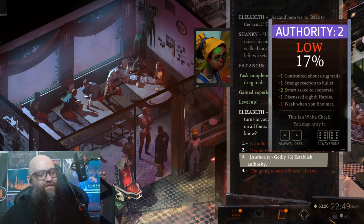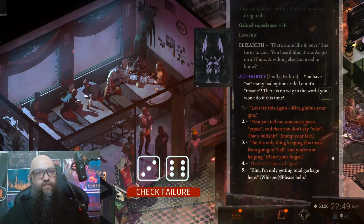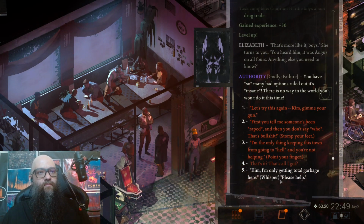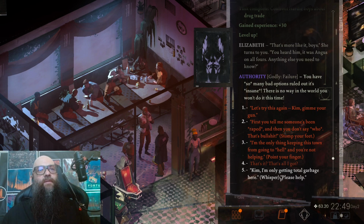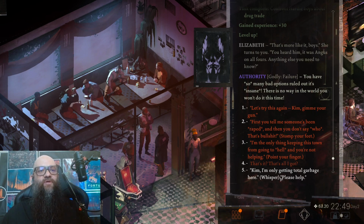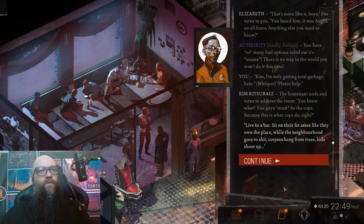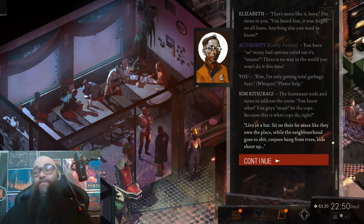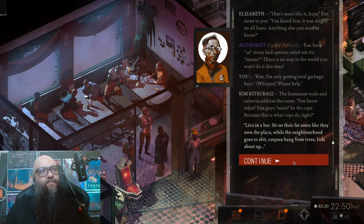I want to try this. You have so many bad options ruled out. It's insane. There is no way in the world you won't do it this time. Kim, I'm only getting total garbage here. Please help. You know what? You guys must be the cops. Because this is what cops do, right? Live in a bar, sit on their fat asses like they own the place, Kim, while the neighborhood goes to shit. Corpses hang from trees. Kids shoot up.